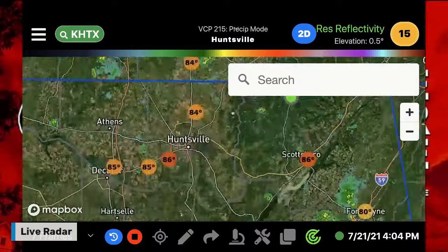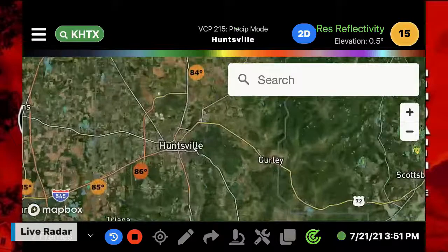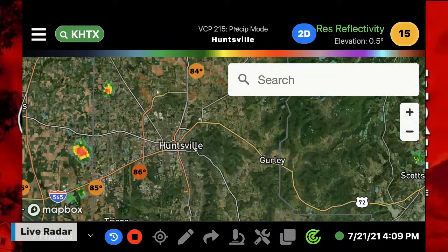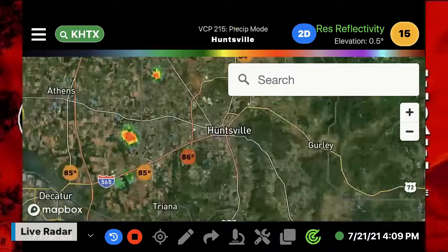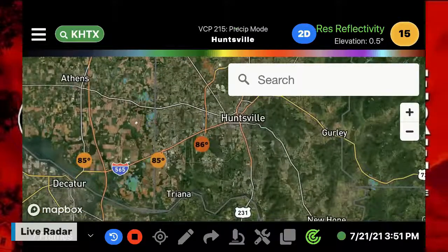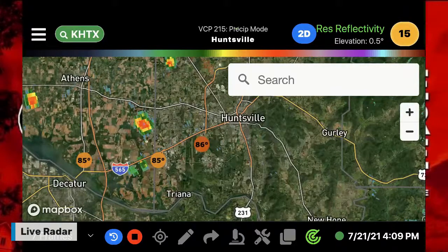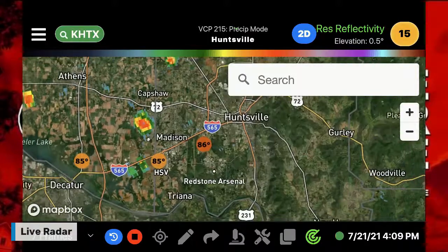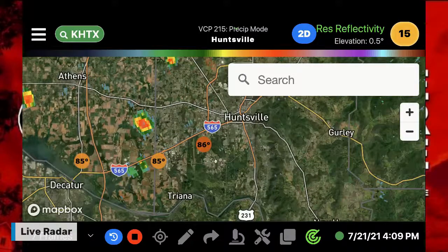Now let's go a little bit further off to the east and check on our friends in Huntsville. And Huntsville looks right now to be dry as well. However, there is one little shower that is sitting in between Huntsville and Decatur. And just note that there's going to be a couple of small showers on your drive home in and around the Huntsville area today.